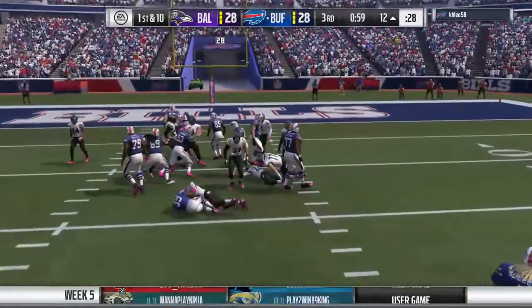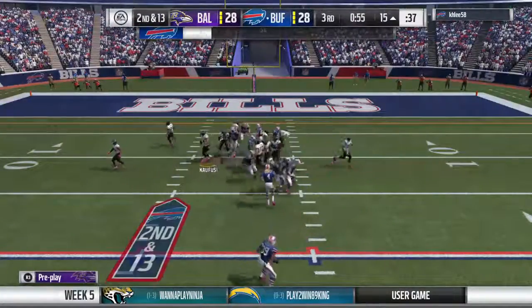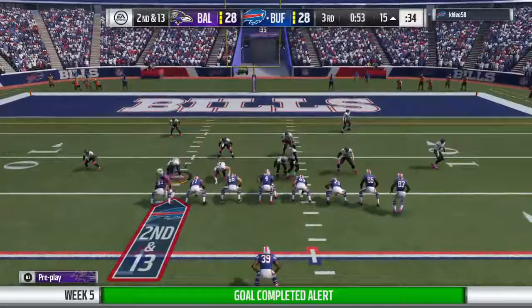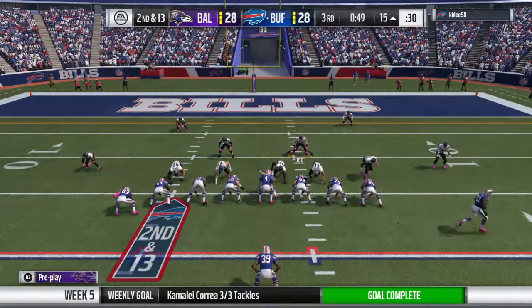And they'll go ground game here with the tailback. And he is going to lose yardage here. A loss of a full 3 yards, and now it's 2nd down. They tried to run the counter, just that the defense wasn't fooled.